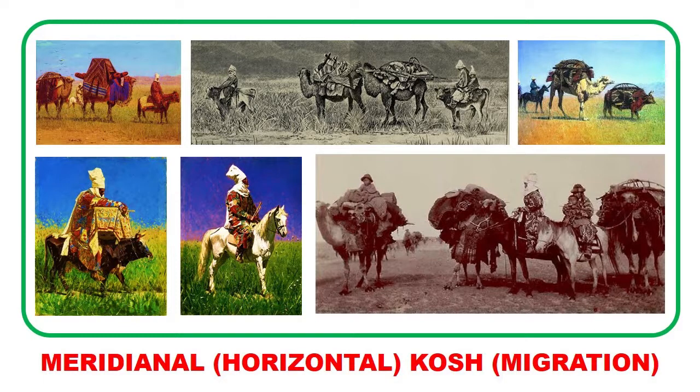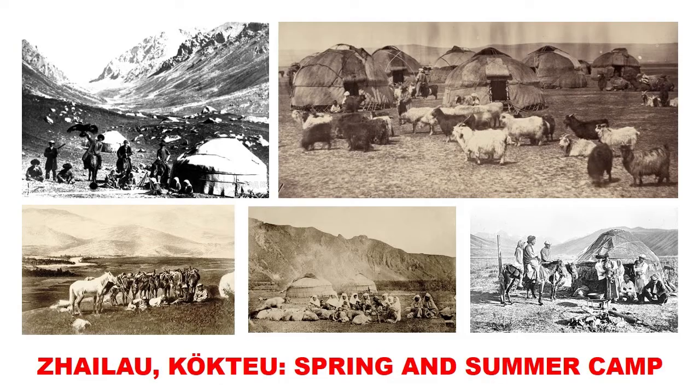Then when the winter ends and spring comes, the nomads would move to their Kuktiu, or spring camp, where they would stay for a while. These are the areas where the snow would thaw earliest, and the soil will open, and the grasses start growing fast. So the cattle, the livestock, I mean, could quickly regain the weight they lost during the harsh winter months. And this is where they would store fat quickly. They would start reproducing. So this was a very happy season for the nomads.